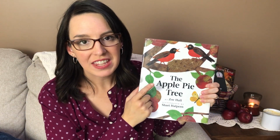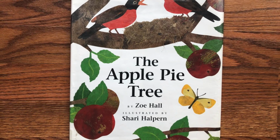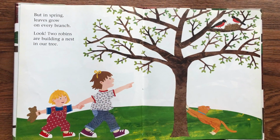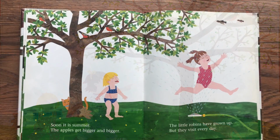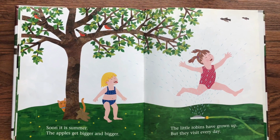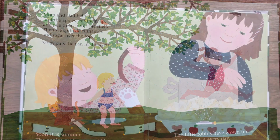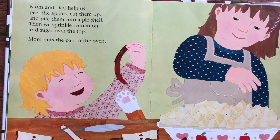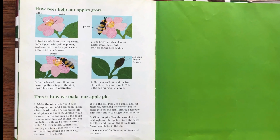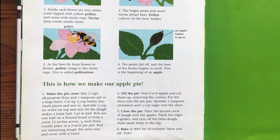Next up, we have The Apple Pie Tree. This is a story about a tree that grows the very best ingredient of an apple pie, apples. In the story, you follow along with two sisters as they are watching an apple tree grow throughout the seasons. This book is special because of its collage style illustrations, and it's really fun and great for elementary school and preschool age kids. At the back of the book, there is actually a page that goes a little bit more in depth about how bees help apples grow, as well as an apple pie recipe.